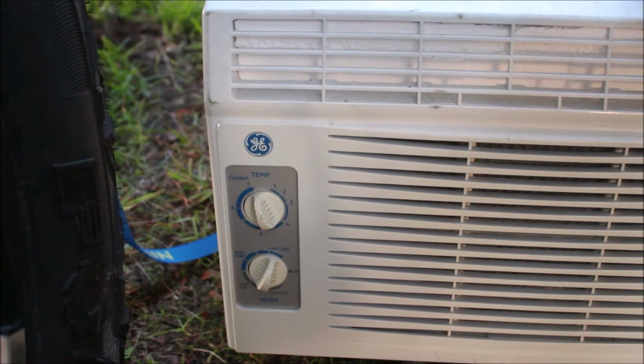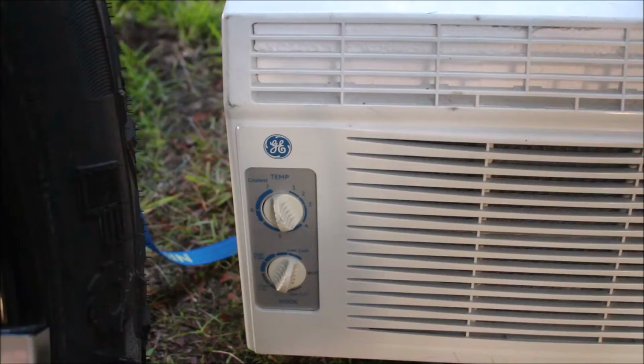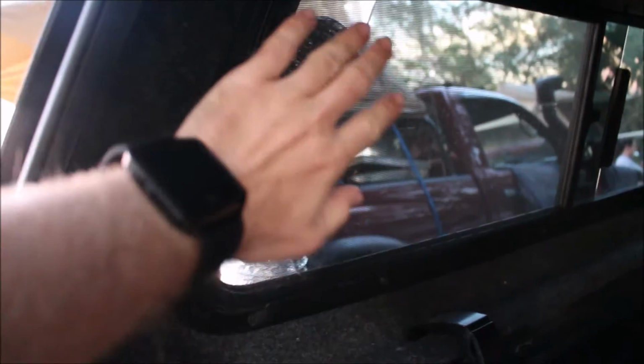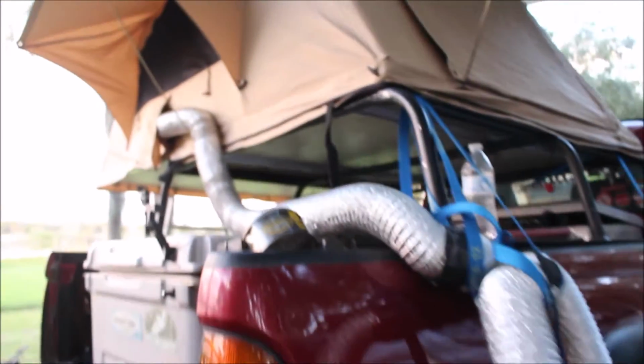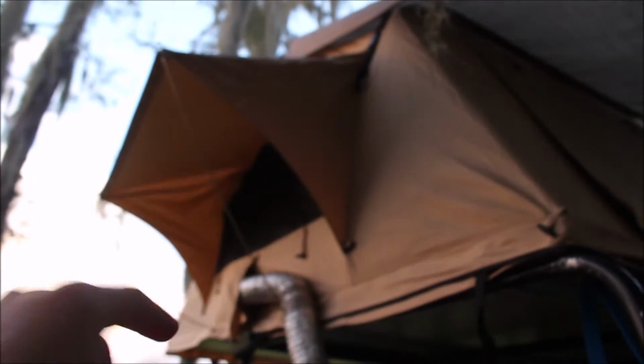So there's the window unit running. It is on low cold. I can run it on high and the generator will still be on eco mode. So there's the line coming in, nice and cold air. And then there's the line going into Ron's tent with nice and cold air. So we went in, closed most of the windows from the inside, zipped them up, and then we closed this rain fly and we're gonna close the rain fly on the other side.